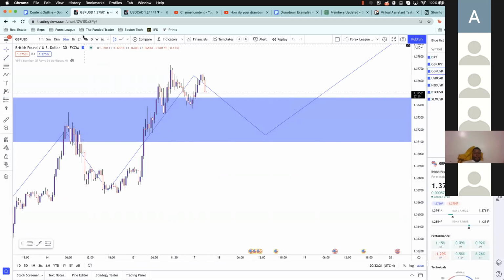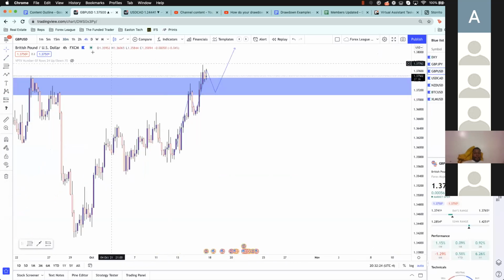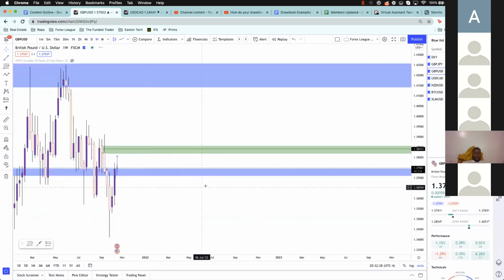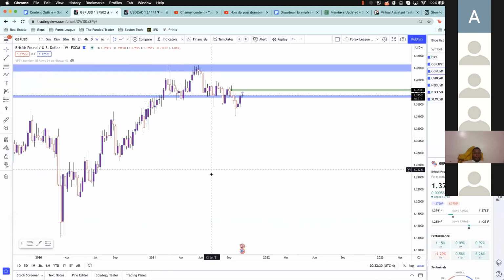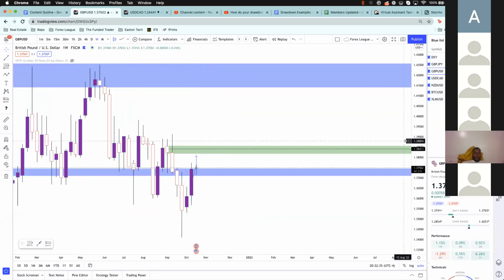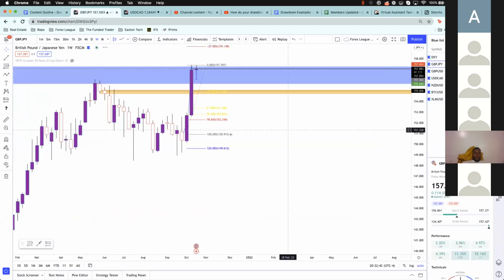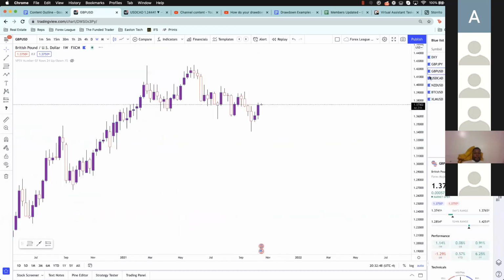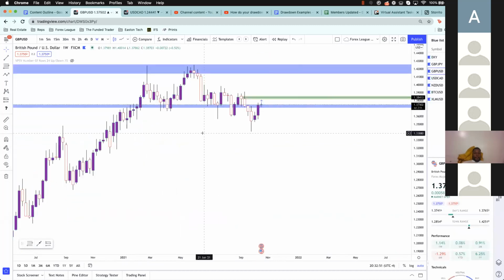Then we've got GU. Let's bump up GU. This one's always going to be similar to GJ. They move very similar. So let's start up on the weekly. Now, what I'm noticing on GU is, unlike GJ, this is still in this weekly downtrend. So it hasn't broken out on the weekly. If we go back to GJ, it obliterated the weekly, just completely blew out these resistance levels. GU hasn't done that.